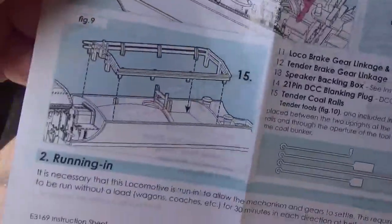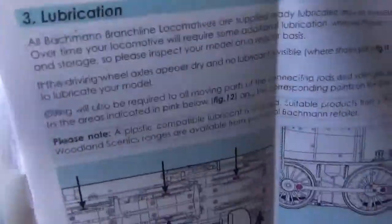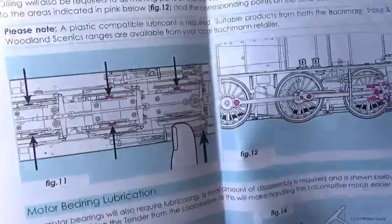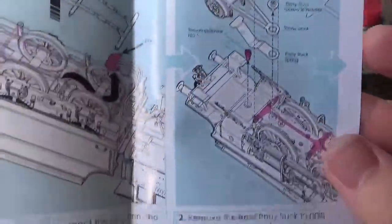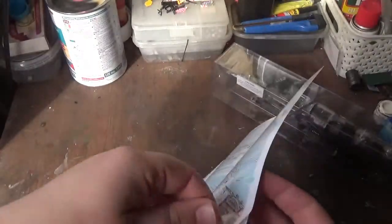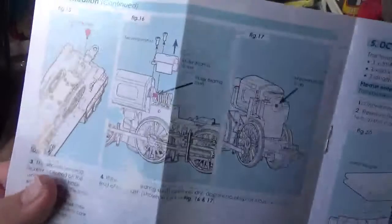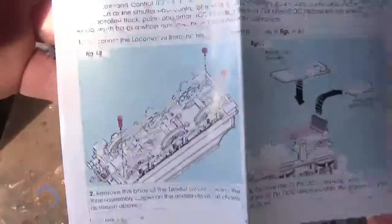It covers fitting the brake rods and the coal rail for the tender, and the fire irons that you also get with this model. Then it tells you about lubricating the model, as you can see by the diagrams where it needs to go. There are quite a lot of places to lubricate the model, actually. Then lubrication again. Like I said, there's a lot of places to lubricate it.